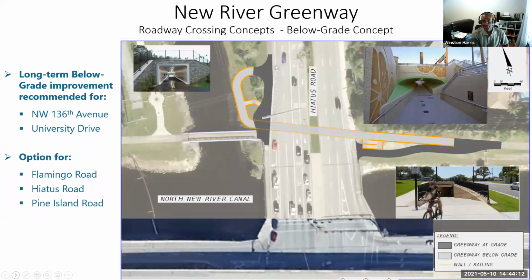Then we start looking at the more long-term improvements. This we can either go above or below. This first concept looks at going below grade. So you'd have ramps on either side to take you below the north-south arterial. Again, we're using Hiatus as the example. And we'll have some renderings so you can see it a little bit better, but what you're doing is going below grade, under the ground, or I should say below the roadway. So the ped and bike users will flow freely across, and cars will flow freely along the north-south arterials. So you have the maximum protection for peds and zero impacts to auto traffic along the surface road.